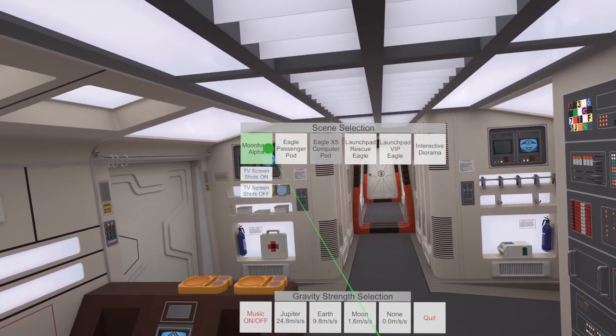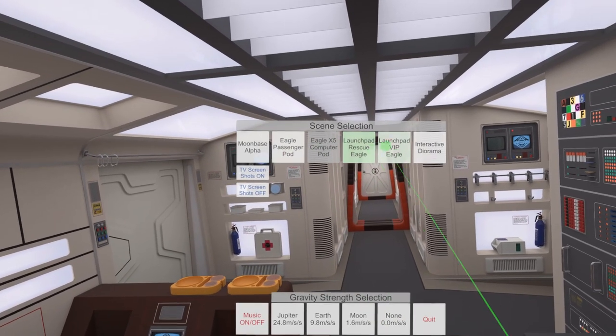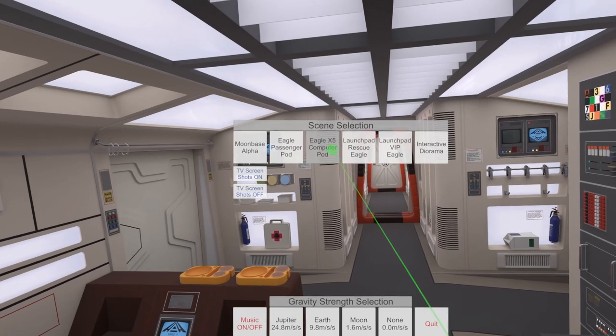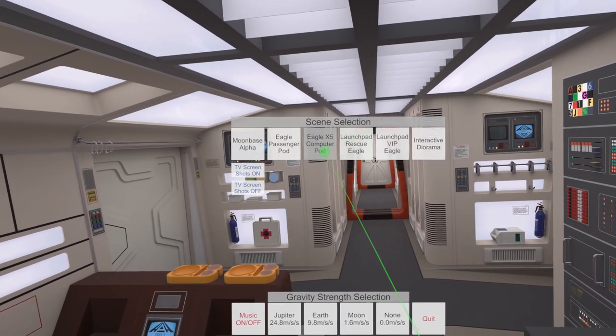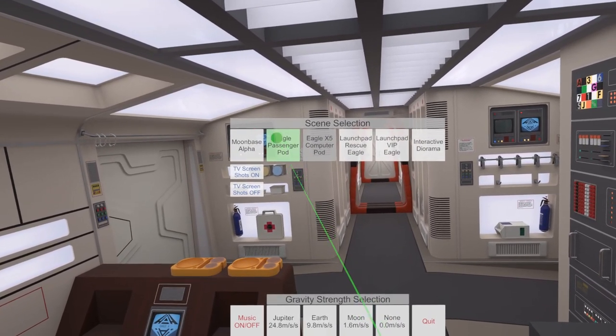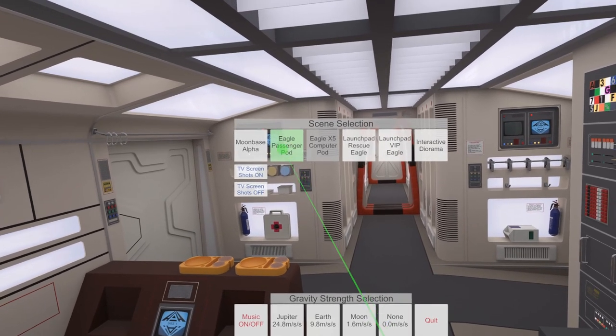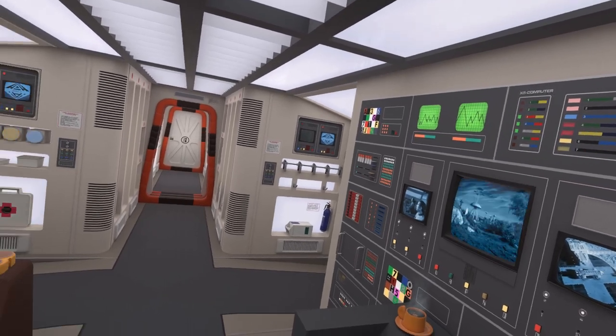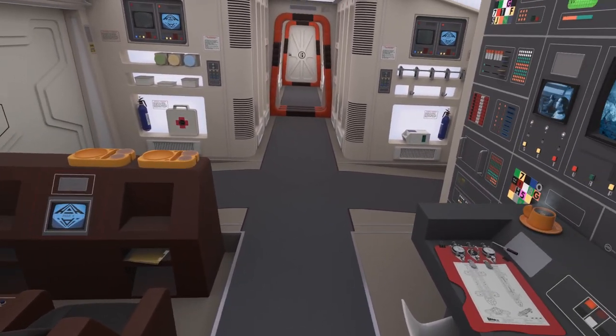Having a quick look at the menu system, you can see previously I had 5 scenes, and now I have included this extra 6th scene called Eagle X5 Computer Pod, which is a direct alternate version to this scene here, the passenger pod scene. So let's just have a quick tour through this space.